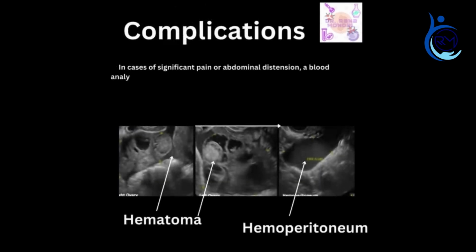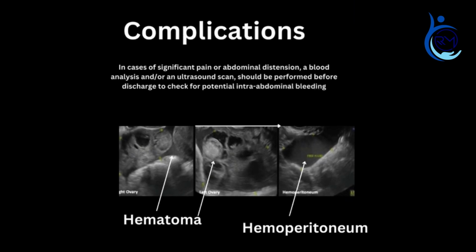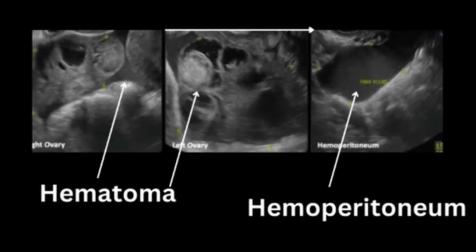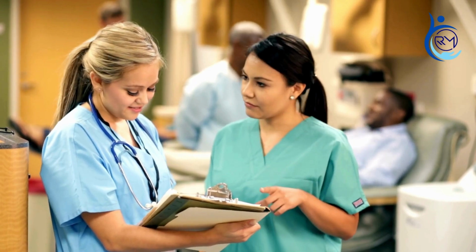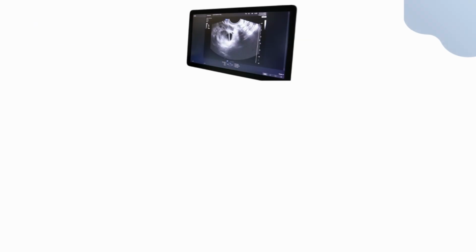Other complications of TVOR include injury to pelvic organs, hemorrhage or internal hematoma formation. Sometimes infection can also occur internally. Ovarian torsion or ovarian hemorrhage can occur after this procedure, but it is a very rare complication. Usually you will be discharged 4 hours after the procedure, and you will be given a leaflet to follow.